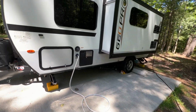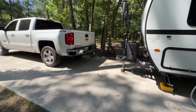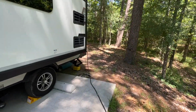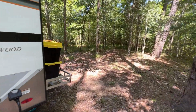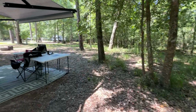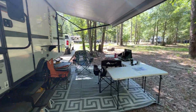One of the things that I love about Lake Livingston State Park, every time I come out here, is that they installed these brand new concrete pads. They're all level. Lake Livingston took the necessary steps to make sure that every campsite that you get here is going to be leveled out. You're not going to have to deal with leveling out issues. So big thumbs up to Lake Livingston State Park for doing that for us.